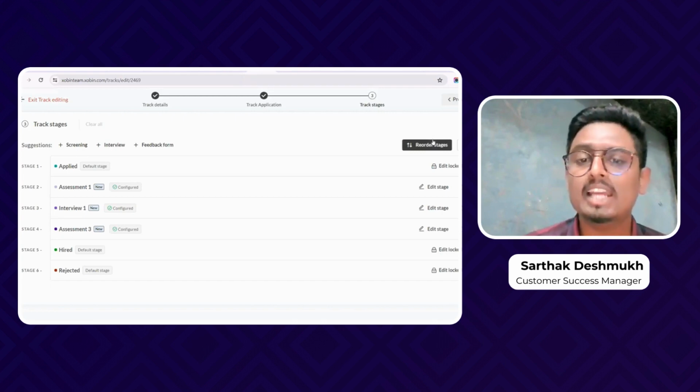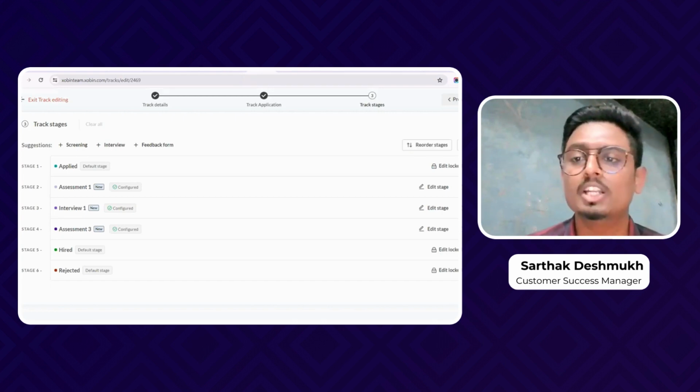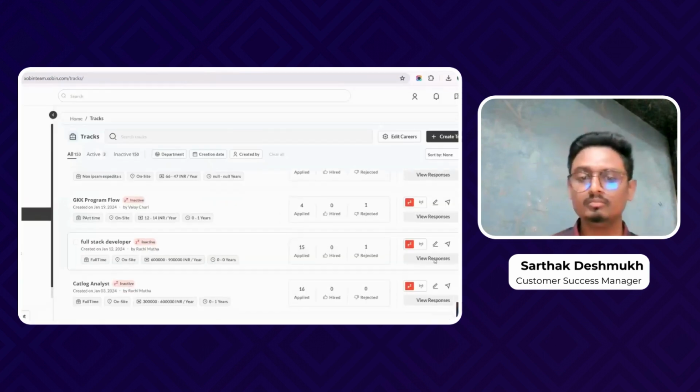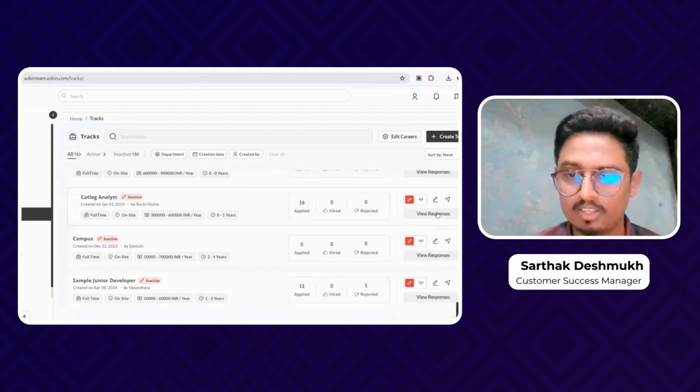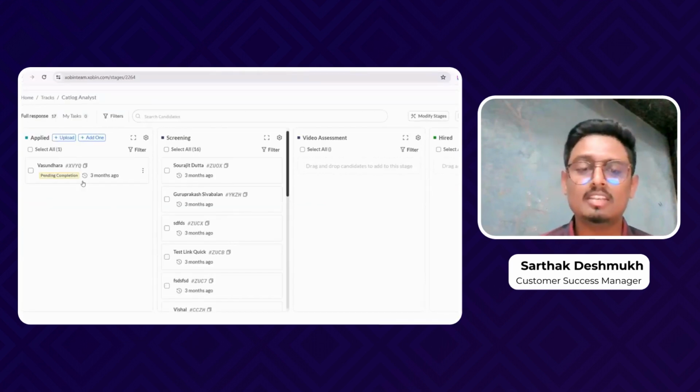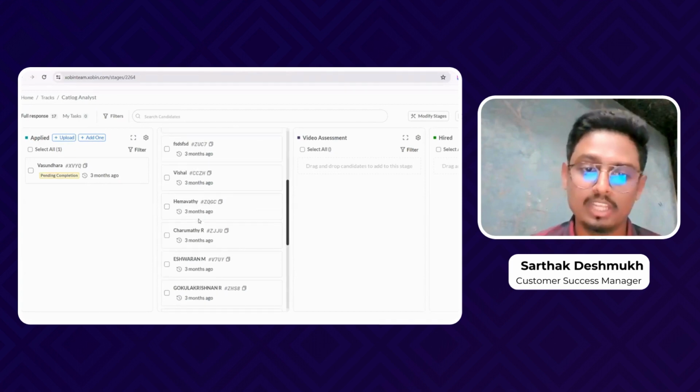Once you invite candidates for the Tracks, you will see how the responses look. So Ruchi, can you just click on view responses? Yeah, just click on any one having a good number of applications. Okay, so this is how the Tracks interface looks.